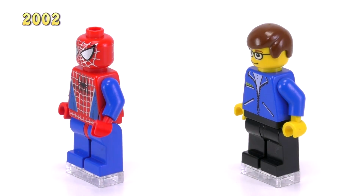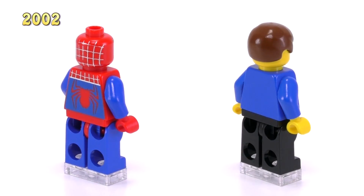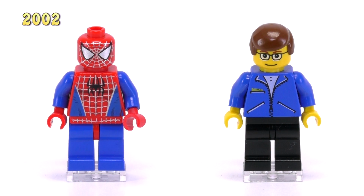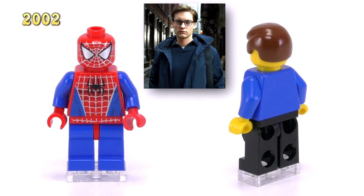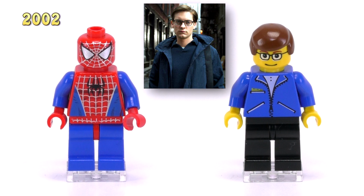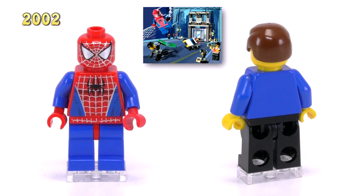We've got Spider-Man and Peter Parker when he's not in his suit, and you'll notice Spider-Man has a bit of silver outlining for the web pattern on his body, and that's because Spider-Man looked kind of silver in the film. As far as I can tell, this is the best picture I have of Tobey Maguire Peter Parker to match up that blue jacket he's wearing as a minifig, and he came out in the set Spider-Man Action Studio 1376.